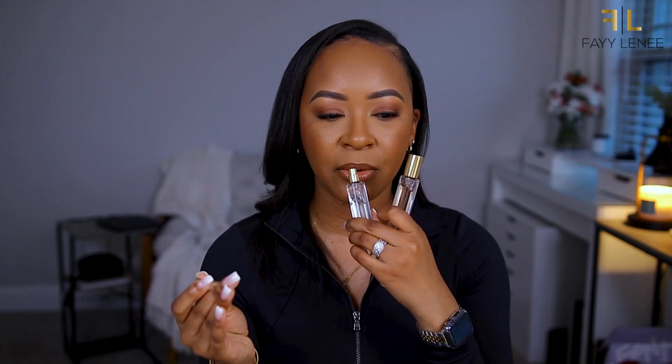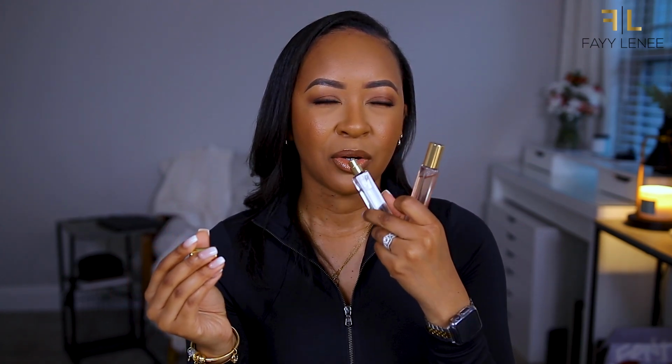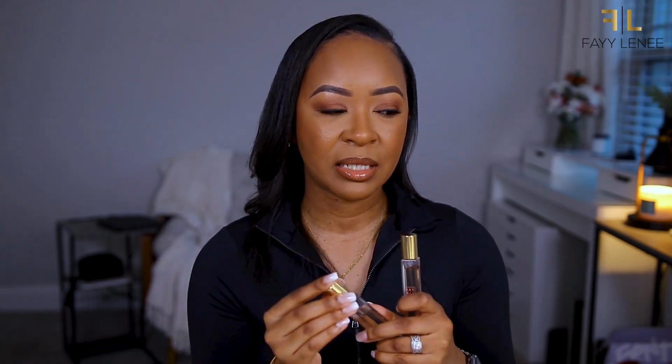The juicy apple is sweet, but it's elevated, a little more sexy, grown date night vibes, not too sweet, not too sparkling, but it does still give you a little bit of that sweet scent. Again, like I said, it pairs really nicely with this one.